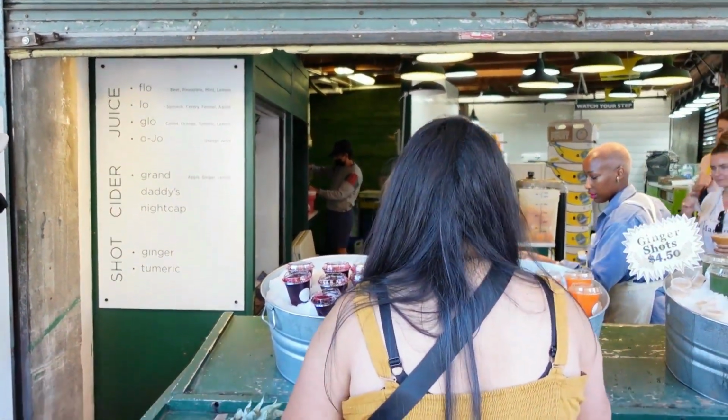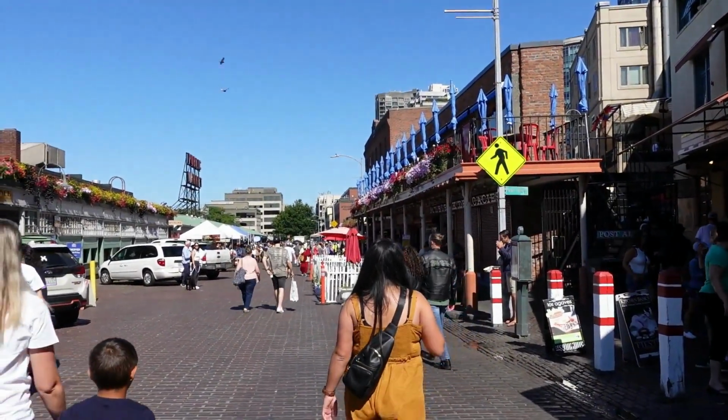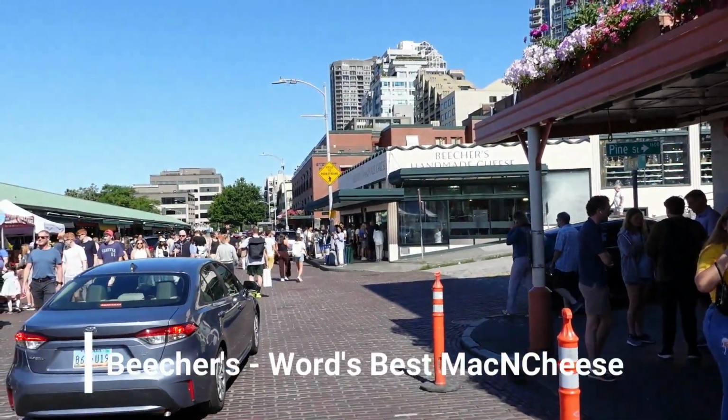Next up, we decided to start trying some of the local vendors, and the first thing we got was this natural beet juice. It was so good, and it was the perfect kickstarter for a very long day of walking. And then another one of the iconic shops and eating spots is Beecher's Cheese. Now they make the cheese right in front of you, which is really cool to watch.